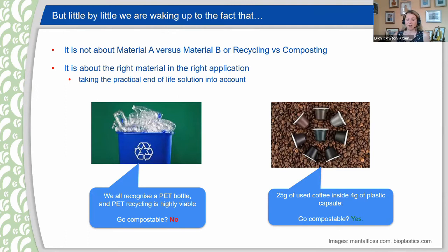So for instance, if you've got a polyester bottle, we wouldn't advocate that that's a good application for compostable materials. It's polyester, it's a good recycling stream, so keep it as a polyester bottle. Coffee pods, slightly different story, because obviously they contain quite a lot of coffee inside them. We think that is a good application for compostable materials.